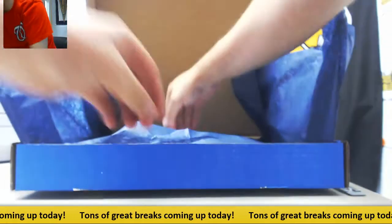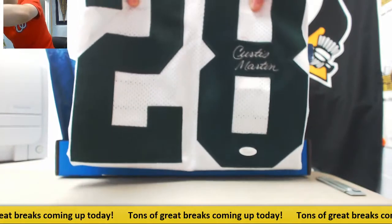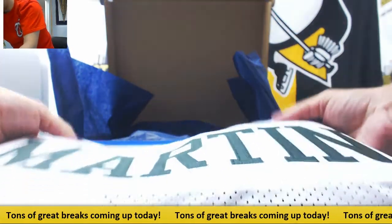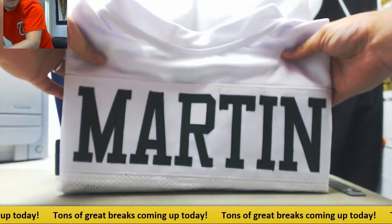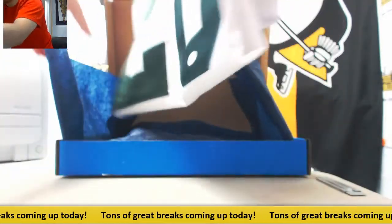This one, oh, I like this one. Curtis Martin. That's a Jets jersey. JSA authenticated. My favorite Martin. Pretty nice one right there.